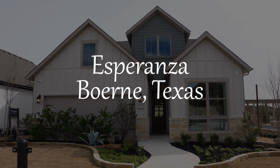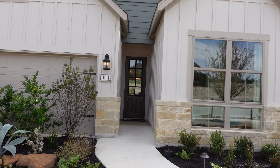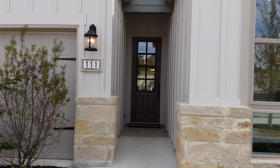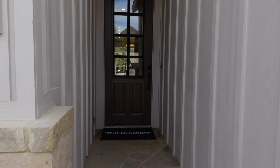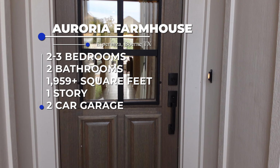All right, welcome to Boerne, Texas, and a Toll Brothers home. So excited to show you this one. Yes, I mean, you love Toll Brothers anyways, and to put it in a 55 and better community, you just can't beat that. No. Now we are walking into the Auroria farmhouse model.